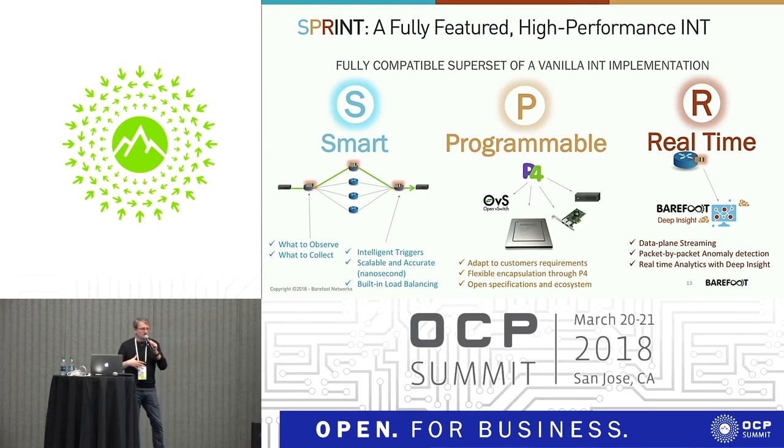So those are some lessons learned on INT, and we put it together as SPRINT: smart, programmable, real-time INT, because those are things that you need to take into account and keep in mind if you want to implement this in a production network.